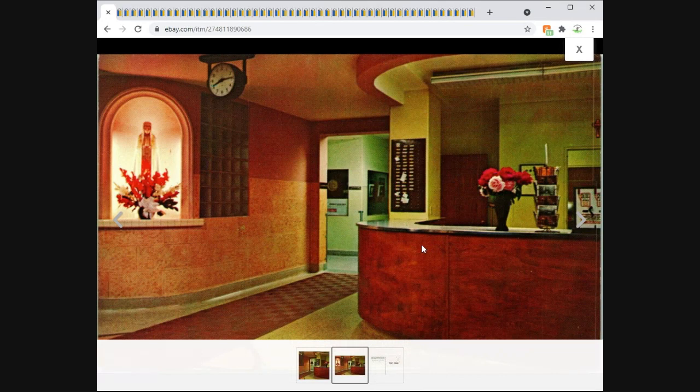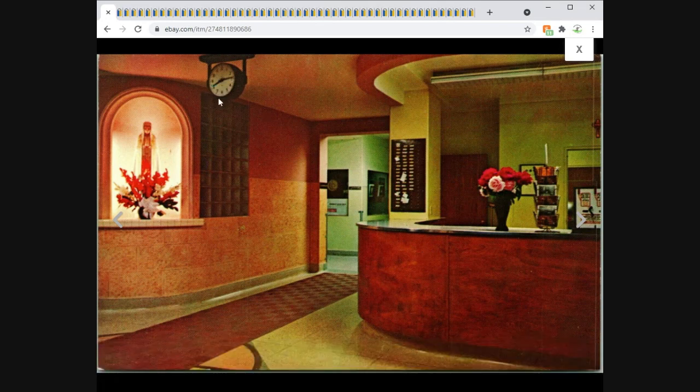I like it. It's cool. I like the old clock up here. There's a lot going on here for a little postcard. You got a little postcard rack right over here at the entrance. So pretty neat. Not huge money. It is a chrome, $6.95, free shipping.